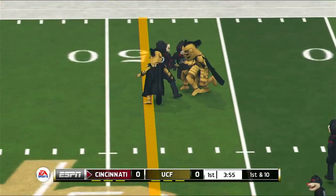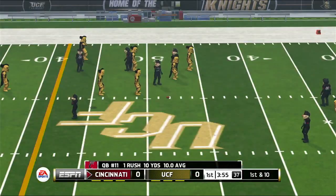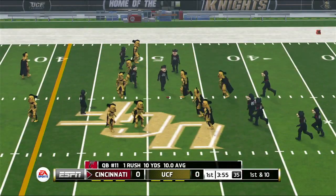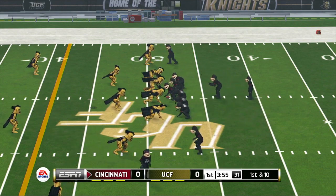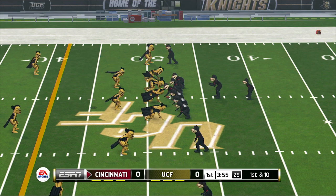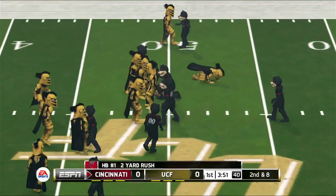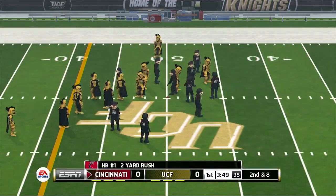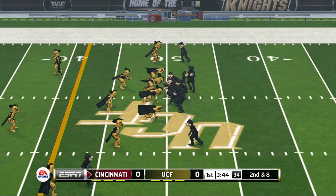Decides to tuck it in, and he's got space. Tackle made at the 48-yard line. It's always a snap decision when you decide to tuck it and run. On that play, it was definitely the right move as he got the first down. 41's coming. Check that. That makes it 7-8.